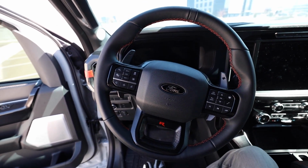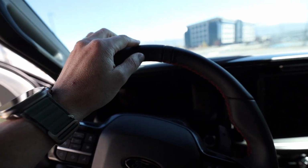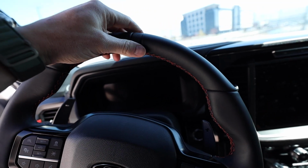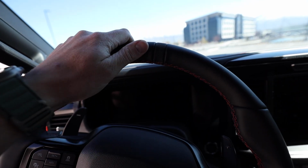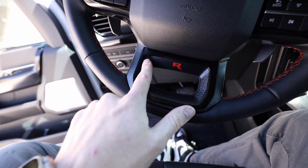Then moving along here, we've got the steering wheel. One of the saddest changes, Ford took away the code orange stripe on the steering wheel, which I think is iconic for the Raptor R. Now they just have a textured black here. For the R package, you obviously have a red R here. You've got some carbon fiber surrounding this.